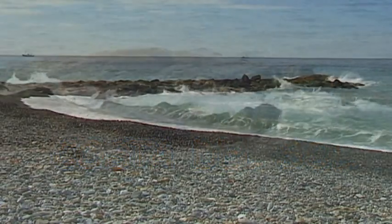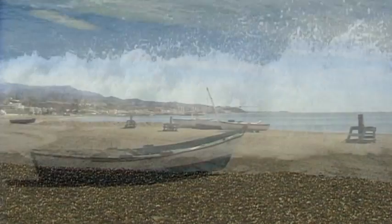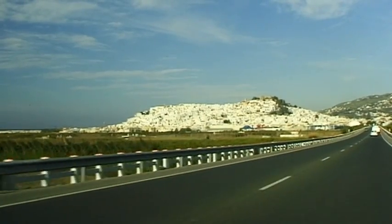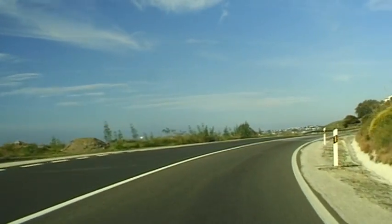The Costa del Sol, the name of the southern Mediterranean coast of Spain. In former times, a variety of bumpy roads connected this region's sandy bays and remote fishing villages. But today, modern roads cater for mass tourism.